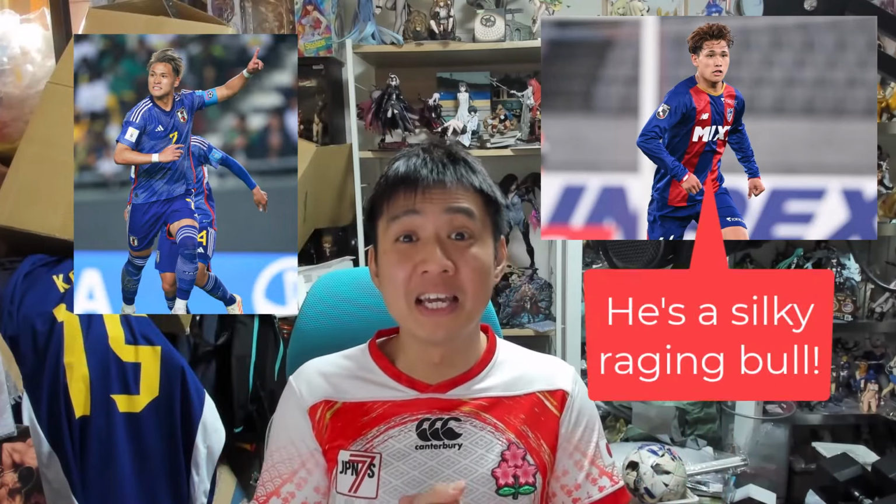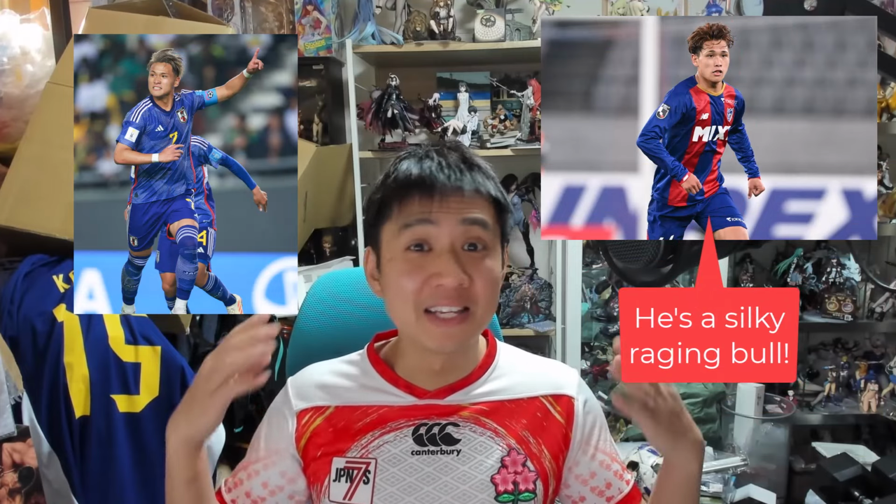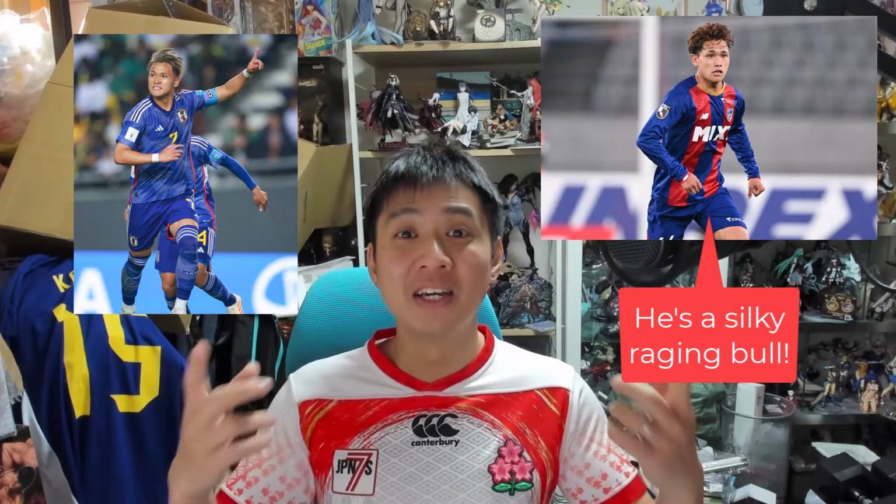Now here's a name to remember, Matsuki Kuryu-san. He's the number 7 for Japan at the Under-20s World Cup. He scored a cracker with his left foot. He is super, super talented. This is a rising star. This is a wonder kid. And he's got the attributes, the charisma, the talent. Just needs a hard work ethic.